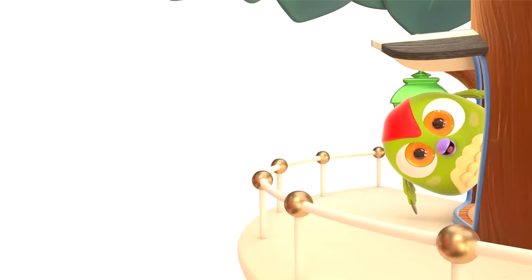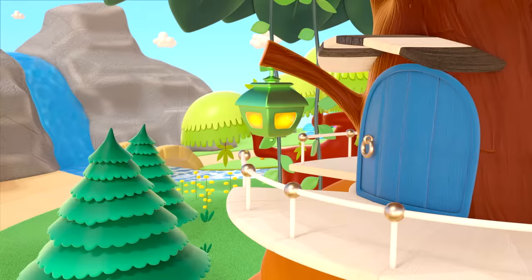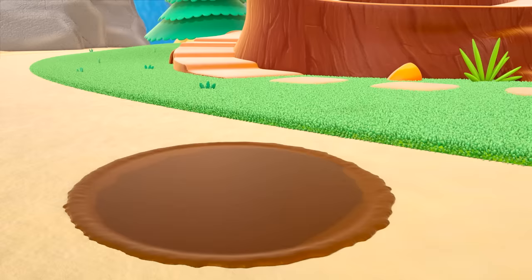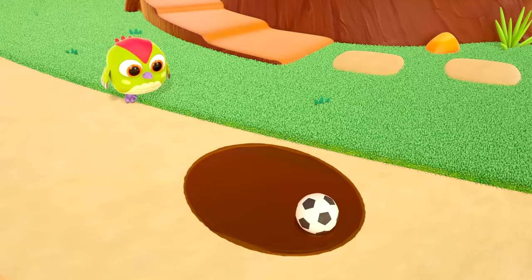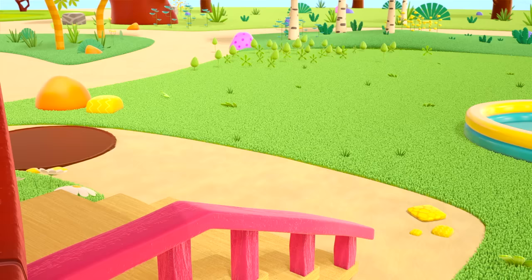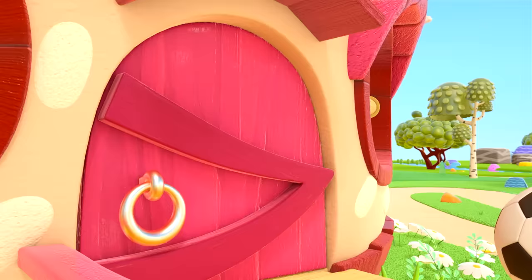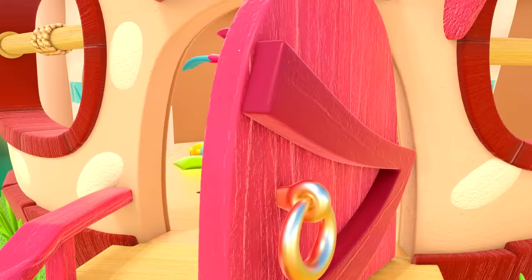Hop Hop the Owl. This is the house where Peck Peck the Woodpecker lives. Hello, Peck Peck. Oh, the ball has bounced away. Splish splosh into the puddle. Peck Peck has gone in after the ball. He's got all muddy. And now another puddle. Can you see? Peck Peck has muddy stains on his tummy. Oh, look! And on his head, too.